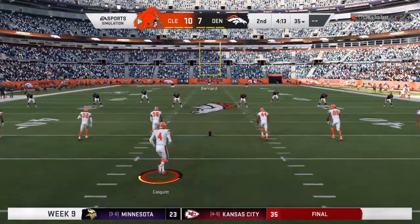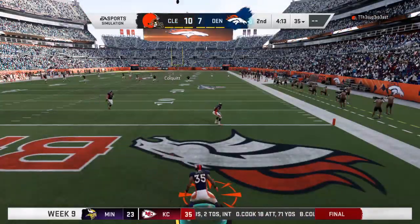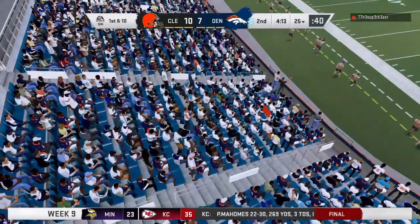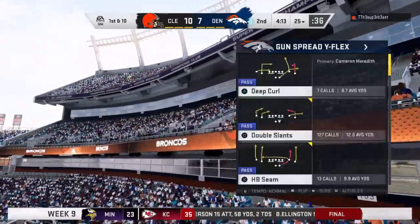The kickoff team on the field now as they will send this one away. And a fair catch signaled for and taken successfully. The Broncos take over 1st and 10 at their own 25-yard line.